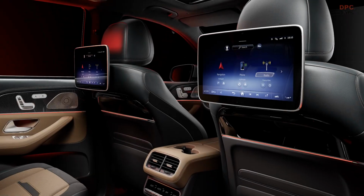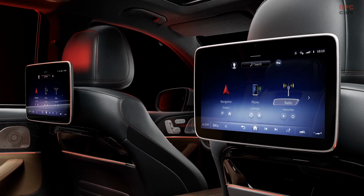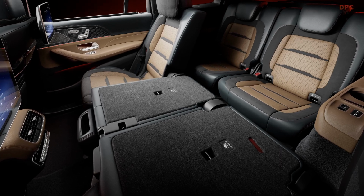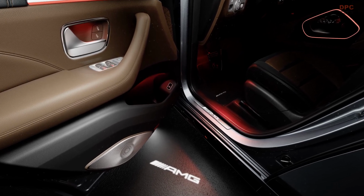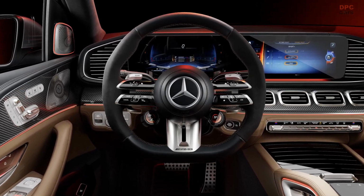Furthermore, Mercedes has increased the list of standard features, including a panoramic sliding sunroof, heated and cooled front seats, Burmester audio, a surround view camera system, and wireless smartphone integration. An AMG Performance heated steering wheel is also standard, providing more comfort and convenience for the driver.